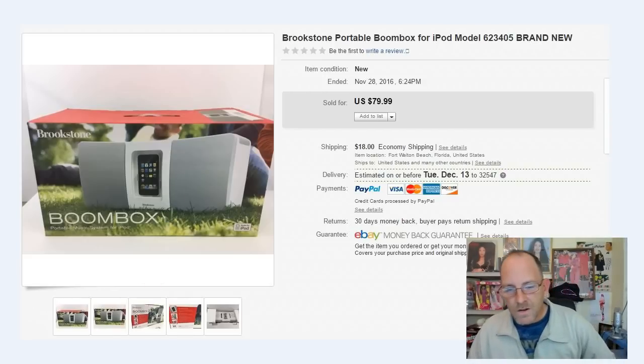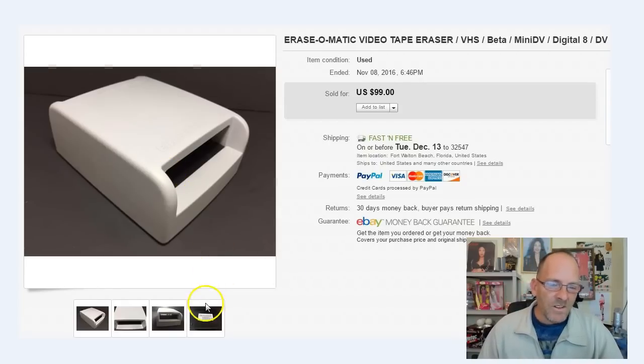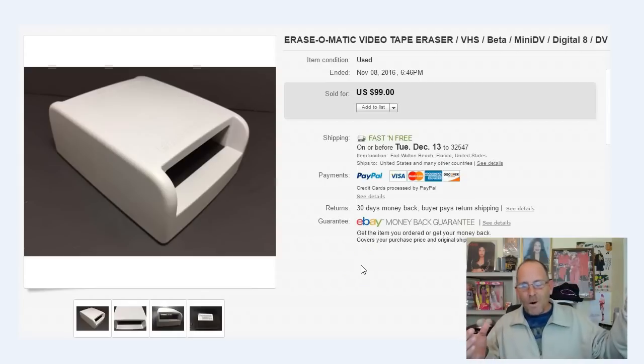So next item. This was crazy. This was a dollar or $2, I believe. And I wasn't sure what it was, but it was kind of heavy. It's got magnets inside, and when I looked at the model number and looked it up, it's an Erase-o-matic. You could take VHS tapes, put them through it, and pull them out the other end, and it erases the whole thing.